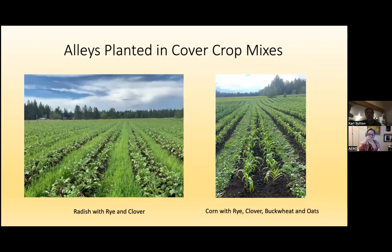On the left, we have a radish with rye and clover. And on the right, we have corn with rye, clover, buckwheat, and oats. And I would say out of all of the crops that we did, the radish with rye and clover and the corn with the rye and clover, buckwheat, and oats, those two crops did phenomenal with these mixtures.